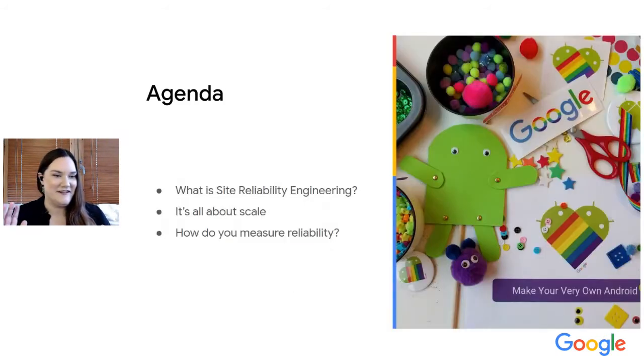But of course, I didn't bring you all here to tell you to read the book. Instead, you came here to hear more about what the field is all about in general and have an opportunity to talk to some engineers and hear from some of the recruiters and the programs. So I'm going to talk a little bit about what SRE is, putting it into perspective on how it's all about scale. I will also talk about how, as SREs, we measure reliability of the services and infrastructure that we support.